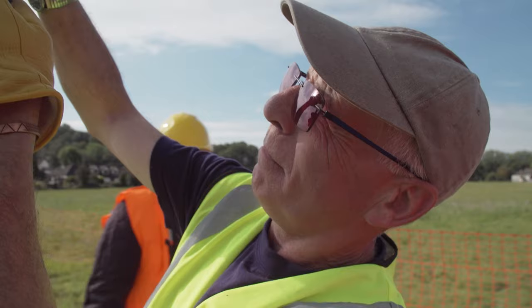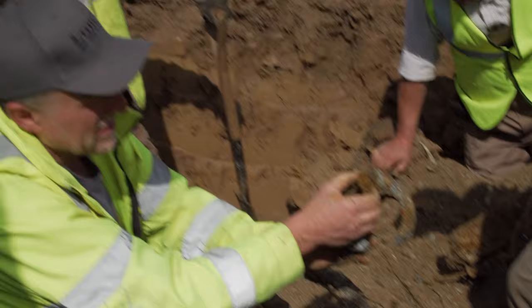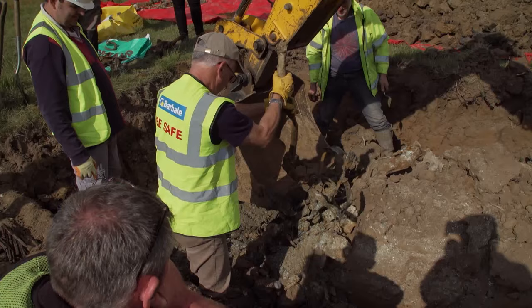The last time Fop looked in here, he was shooting at Messerschmitt 110s. This is the spade grip off the top of the control column, the piece that the pilot would actually hold. That's the gun button. But they still need proof that this really is Fop's Hurricane. They need the data plate, if the Earth will give it up. Time for some precision digger work.